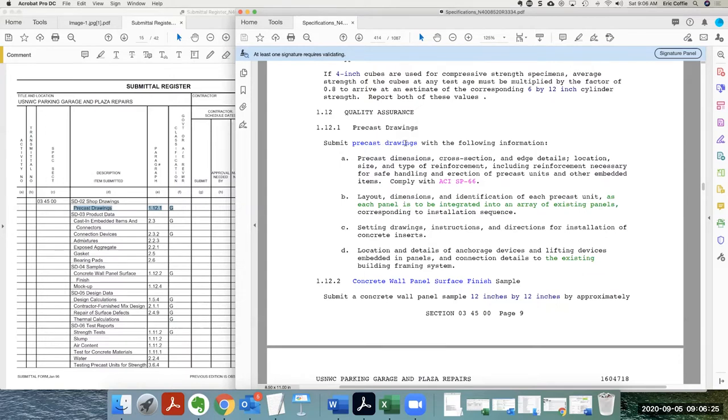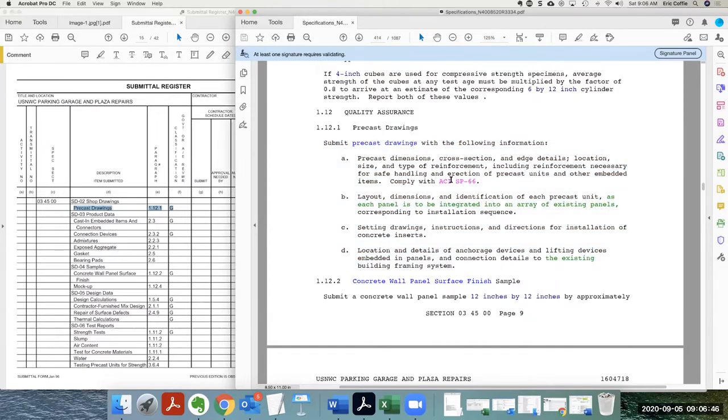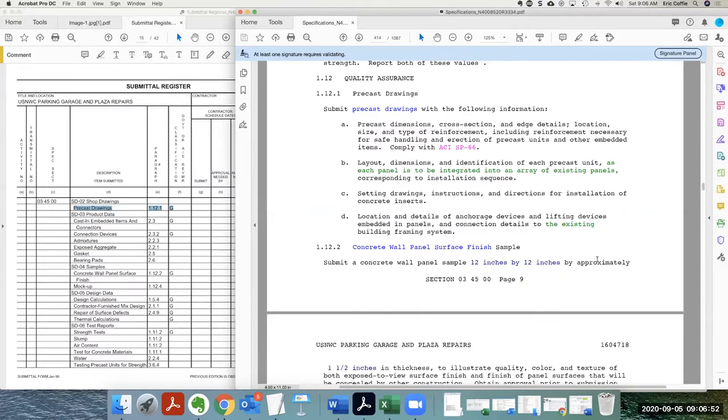I need these precast drawings. And I need to show this information, dimensions, section details. And I need to comply with ACI SP66. Because really, look, it's only four paragraphs of what they're asking for. Yeah, it's just that part right there. That's it. Once we got down to all of this stuff, it was just this. That's all they asked for. And then 2.3, let's go down to 2.3.